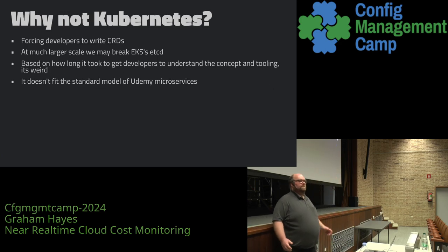Why not Kubernetes? At Udemy, we're a Kotlin microservices-based environment. The Kotlin infrastructure for Kubernetes operators is nascent. So things like everything we get from the Golang-based operators, the nice CRD generation, the auto-generation of code, isn't there. So we had to teach developers how to write raw CRDs, which is not a great experience for most people.